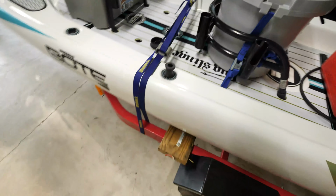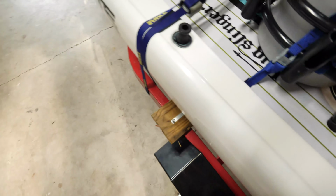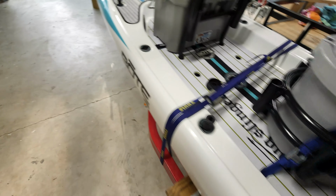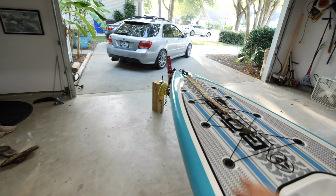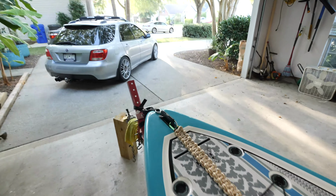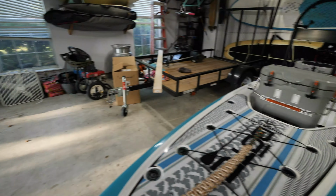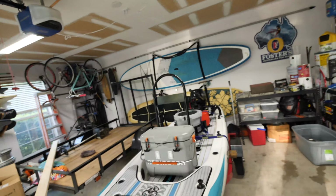So I think I'm gonna put some side bunks just to guide the boat in, and because it's a tiller and I'll be on the back, I have to make sure the front goes up at the right rate. But it's all a learning curve. It'll be alright. All in all, it's sick. I'm glad I bought it.